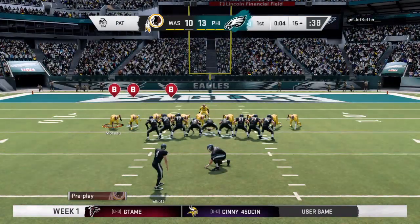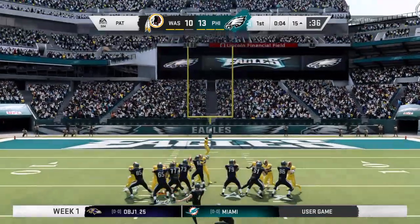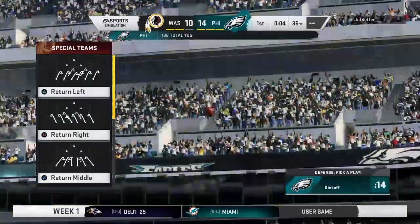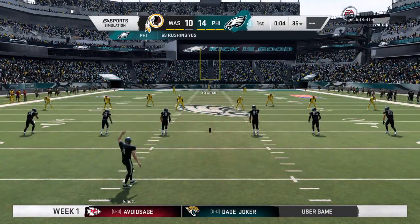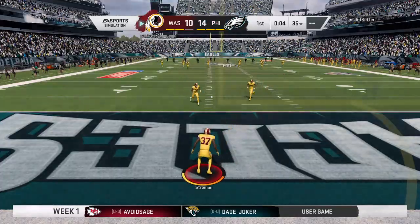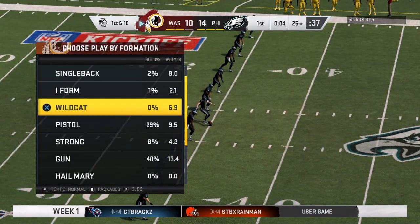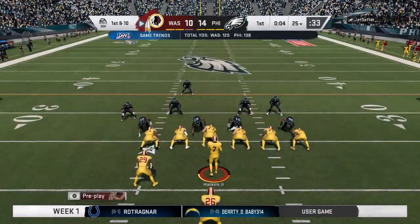Elliott now to add the extra point. And that makes it 14-10. Now after the touchdown, here's Elliott on to kick it away. And this will be a touchback as that sails over the end line. Trying to get one more in here before the quarter breaks.